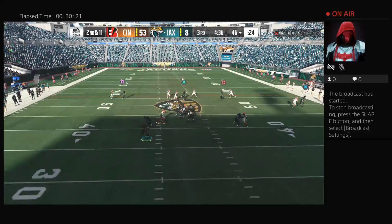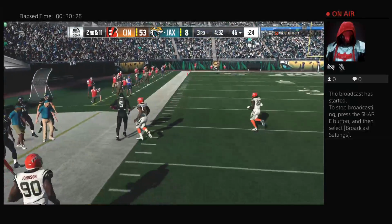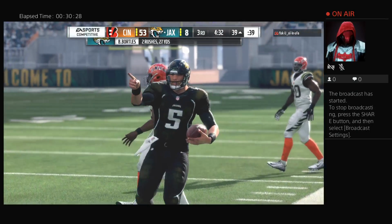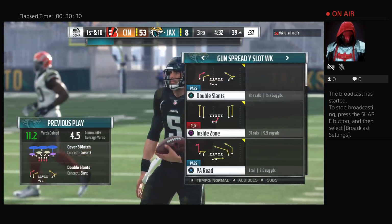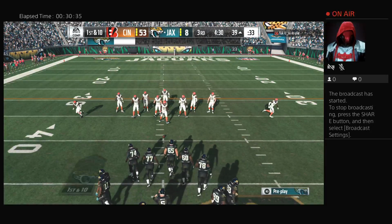Working from the gun, it's Bortles. Buying time to his left. Room to run inside the 40. And he's going to be out of bounds, but able to take it inside the 40-yard line. A 14-yard first down pickup for the Jaguars.